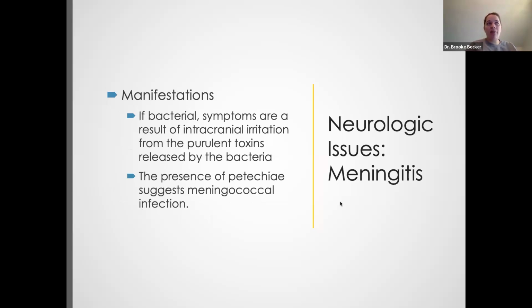Okay, meningitis. If bacterial, symptoms are a result of irritation from a purulent toxin, a pus-like toxin, that's released by that bacteria. Usually you'll see petechiae, which are tiny little pinpoint burst capillaries, or like teeny tiny little bruising. And that's more suggestive of meningococcal infection, whether it's bacterial or viral meningitis. Remember, this is inflammation of the meninges.